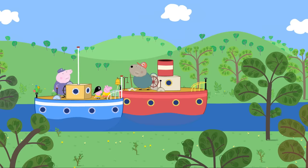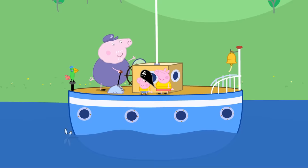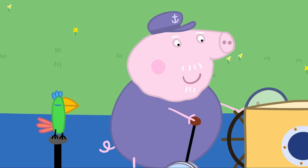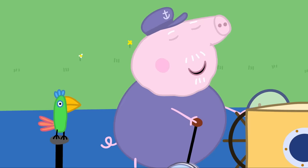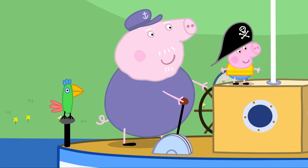Full steam ahead. Goodbye. I am the captain of this boat, and when the captain tells you to do something, you must do it. Aye, aye, captain. Polly Parrot copies everything that is said. George, raise the flag. Peppa, ring the bell.